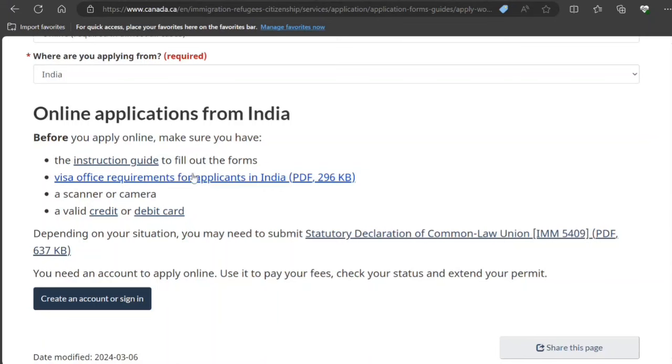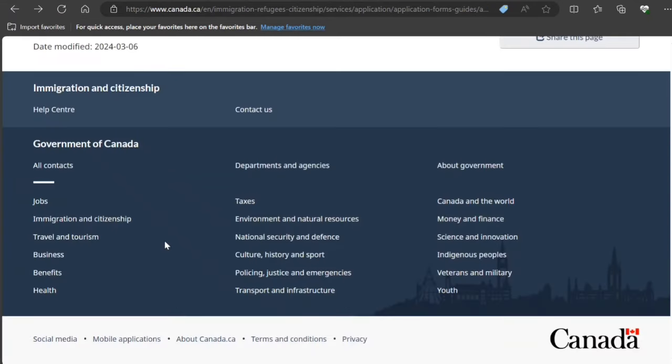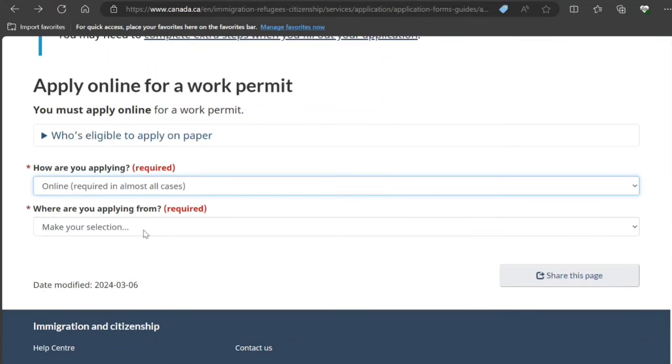All right. So you can always use the instruction guide. Apologize. I should have opened it in a different page, but it's okay.